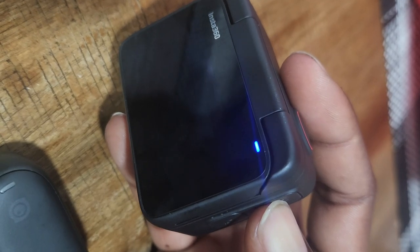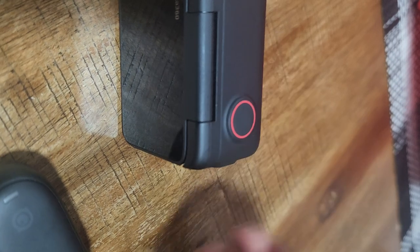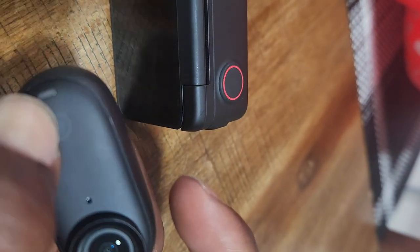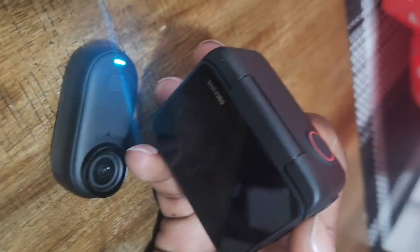The concept is cool. The small pod on the camera is cool. But all the videos that I watched, not one said that I was gonna come across this problem. After doing research on Google, after going on Reddit, after doing other research, I realized I was not the only one. And most of it was from the third gen camera.